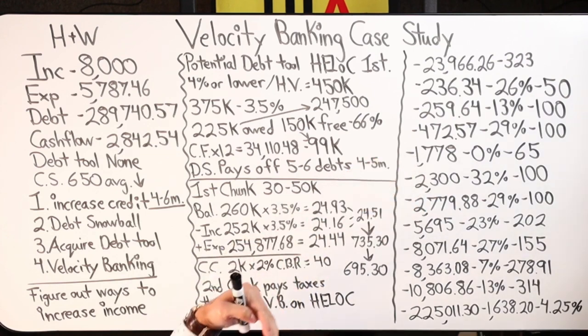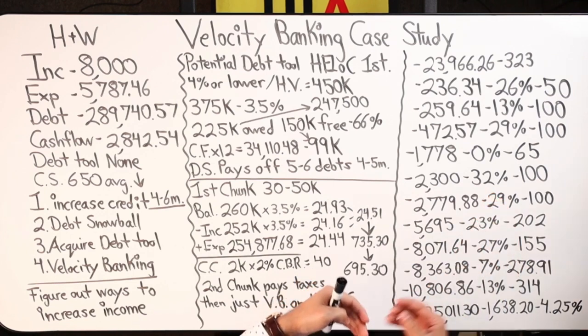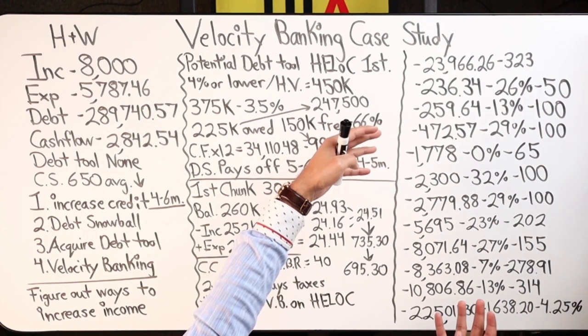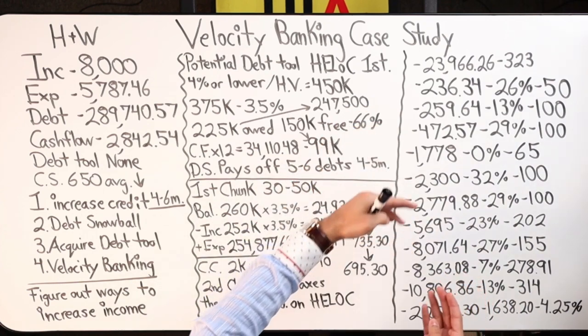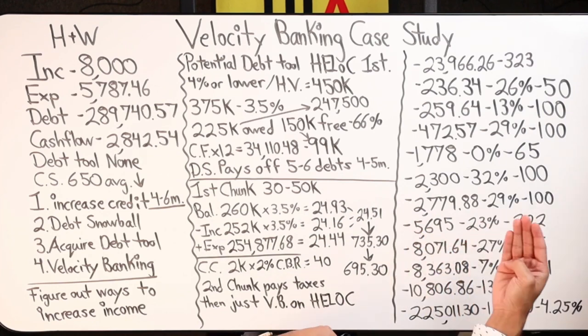I'm telling you not to pay that off because that's on 0%. Why would you pay off 0% debt when you're getting hit with higher interest debt? Okay, so we're gonna skip over that and go to the very next card, it says $2,300 at 32%.